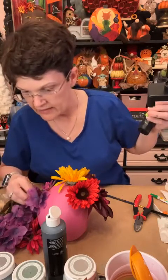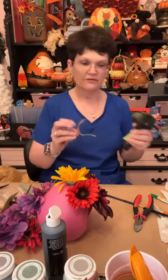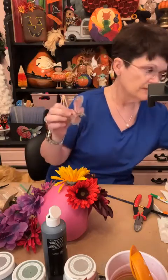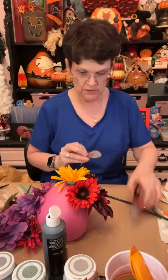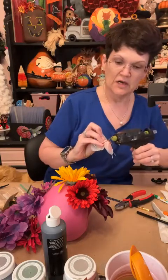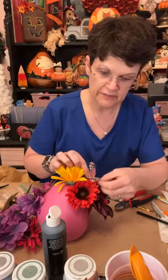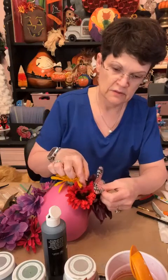I think it's a little better than just having mean Halloween stuff. I like to have a little bit of something different. Let me see here. I got this butterfly too. I'm going to put it over here on this purpley flower just to hang in there. Let's see what we got. I'll put it right there, just on top. Let's see. And I'm doing a good generous amount. Let me just put it right in there a little bit.